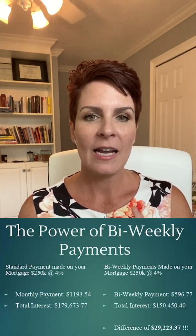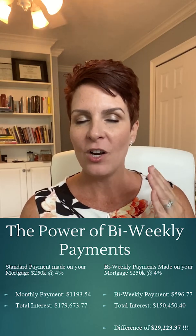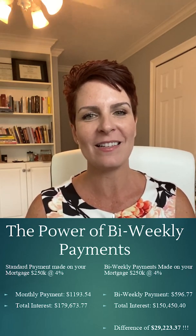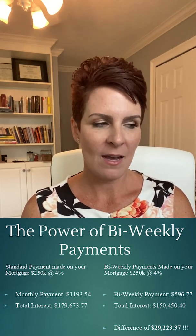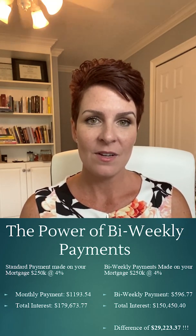So let's use the example of a mortgage. We've got a $250,000 mortgage, and let's say the interest rate that you're paying on this mortgage is 4%. If you're a good little borrower and you pay your mortgage every single month on the first of the month, as promised, as expected, and as you said that you would, you will pay over $179,000 in interest over those 30 years. So you've borrowed $250,000 and it costs you $179,000 to do so.